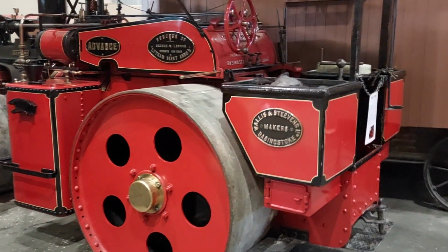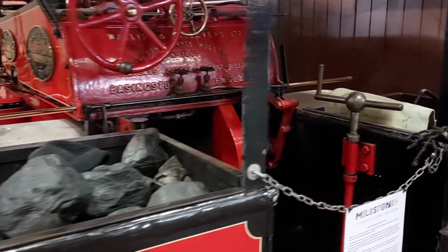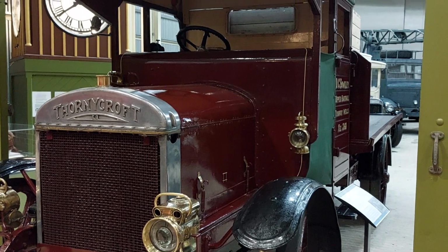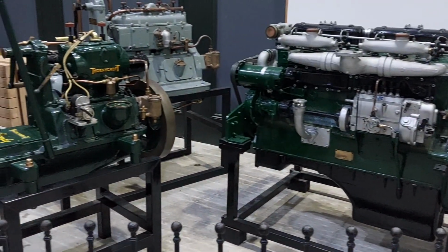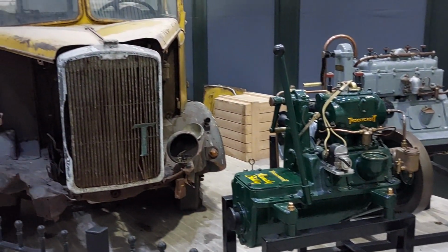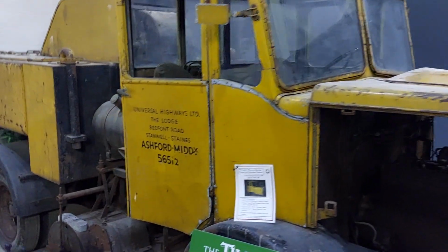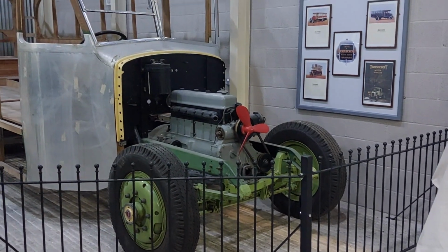So then finally we make our way past another Wallace and Stevenson steamroller, a slightly later one, along with its living van, into the Thornycroft factory, where if you go right to the back there's a collection of their vehicle engines that they produced, along with a couple of vehicles requiring restoration. This one is a road sweeper. As you can see there, it's actually left-hand drive, so it's easier for the driver to see where he's going. And then there's this coach that's slowly being restored.